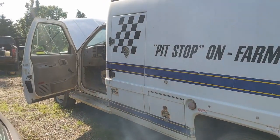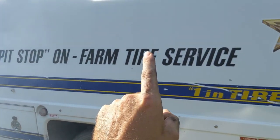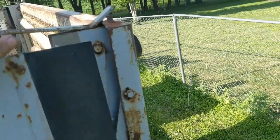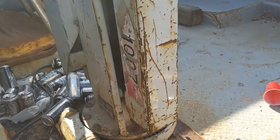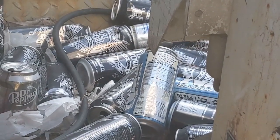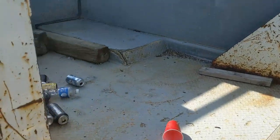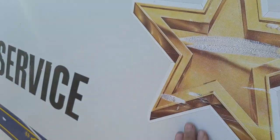So this thing might be for sale here pretty soon. You got the Pit Stop Farm Tire Service, but it's got the lift gate on the back. It's got a crane back here to lift heavy things up and a whole bunch of Full Throttle energy drink cans. Yeah, why Full Throttle? Full Throttle is trash. Yeah, this guy did not have good taste, whoever drove this thing. It's ready to work, so if you wanna buy it, let me know. If you give me enough money, I'll let you keep the crane. Otherwise, I want that for an engine hoist. 3,000. Nice, man. What a machine.